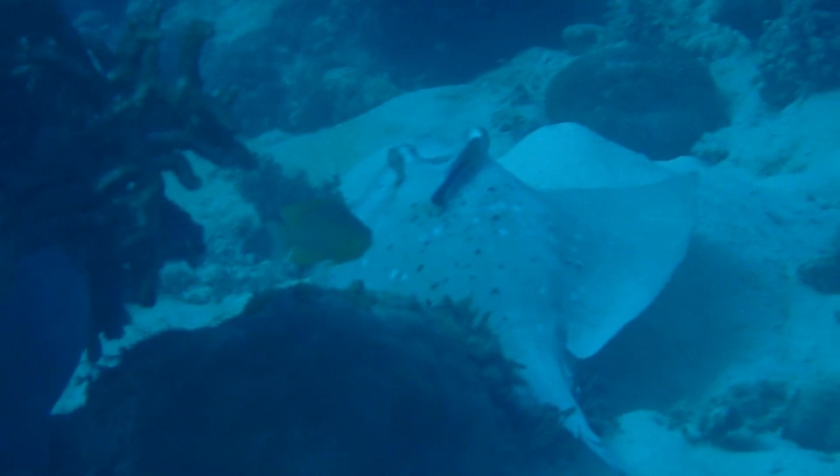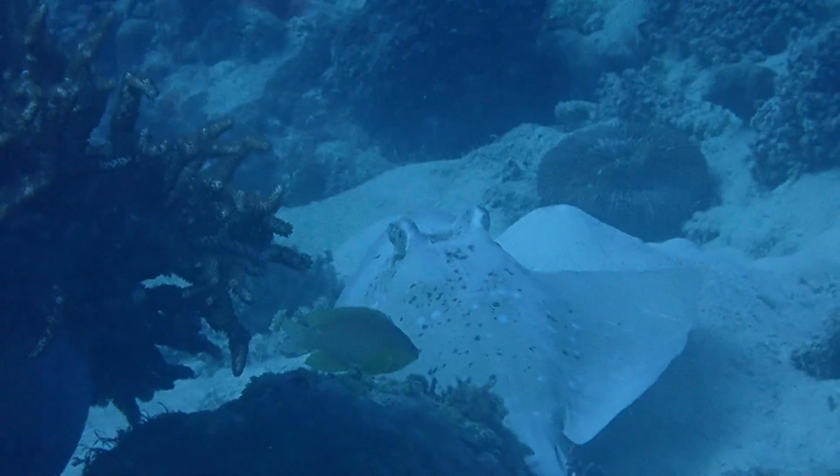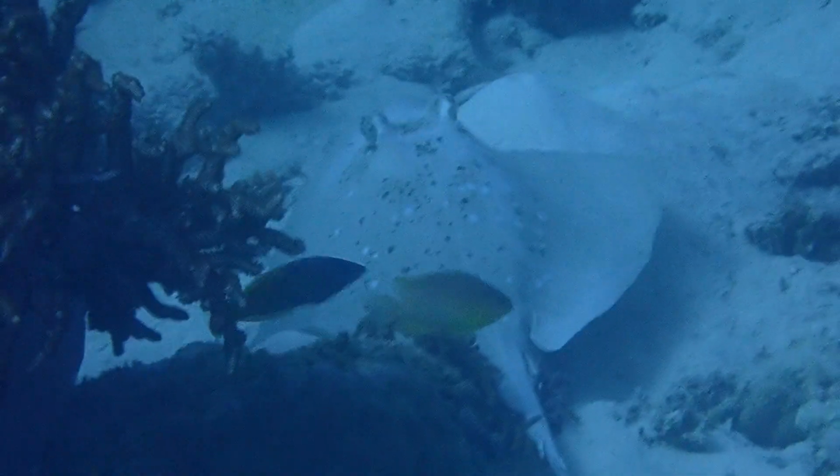Another reason is because they also give birth to live young. So these babies can just chill right in the sand. They can go and hide down there, and it is perfect camouflage for them away from bigger predators.